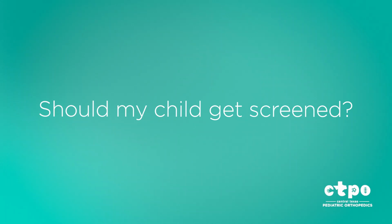I think it's never too early to screen for a condition. The American Academy of Pediatrics recommends that scoliosis screening occurs twice for girls, roughly at ages 12 and 14, and once for boys at age 14. Most pediatricians are screening children way more frequently than that, and that's totally okay.